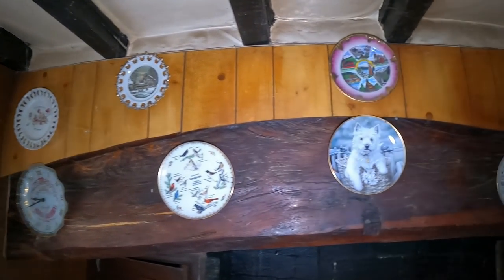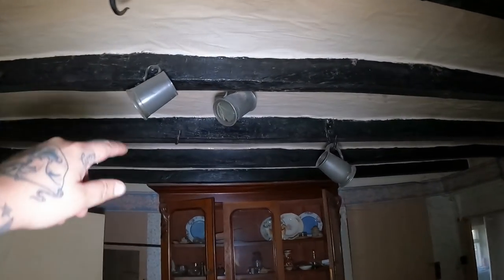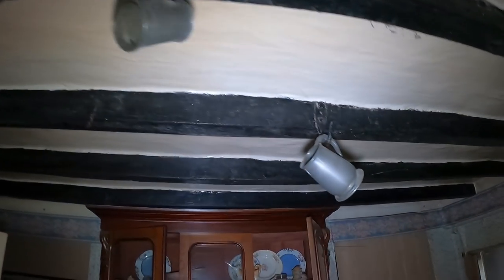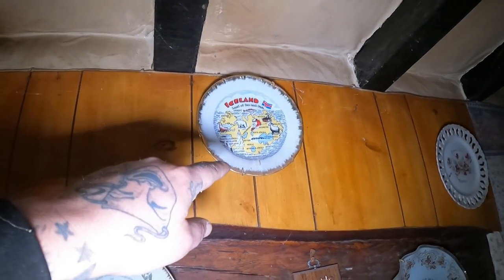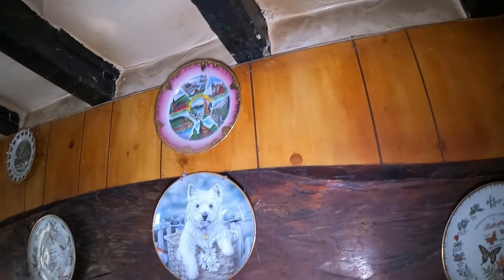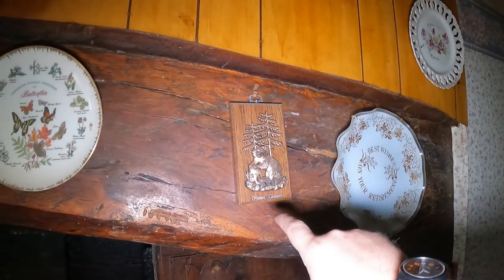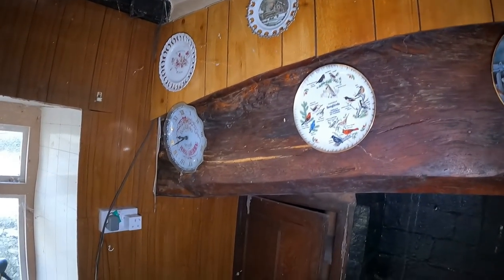63. Wow, look at all these. Absolutely mint condition. Love the old farmhouses, the beams. Hey, look. Didn't even notice these. What, the little cups? Yeah, hanging still. Whoa. The guy looks like he was a bit of a traveller. Got Iceland on there. Oh, there you go. Look. Best wishes on your retirement. Well. It's got Canada here. All over the place.